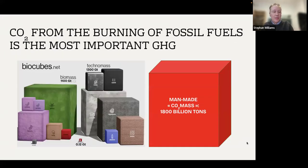Thankfully, there's this great website called biocubes.net. It's been designed to help us visualize these large numbers. And it was built to show us that the technomass, the sum of all that humans have built on Earth, at 1,300 gigatons, now exceeds the biomass, the sum of everything living on Earth, at 1,100 gigatons. And when we compare this to the man-made CO2 mass, we see that we've built almost 1.5 times more CO2 mass than technomass. And our CO2 mass is at twice the biomass of every plant on the planet. So we're not going to tree plant our way out of this climate crisis.